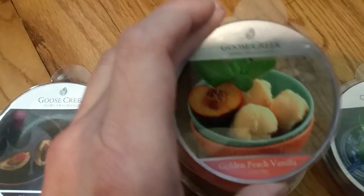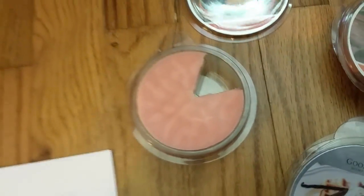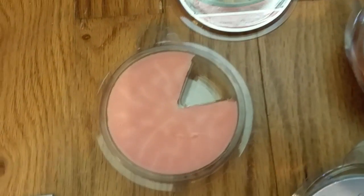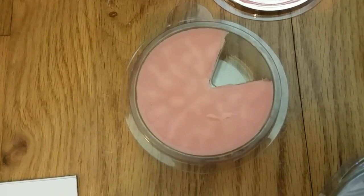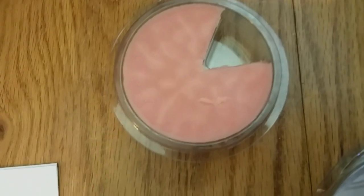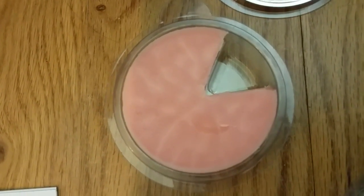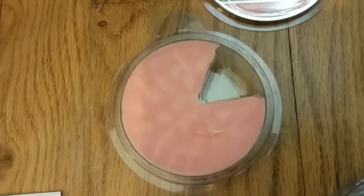Next, we have Golden Peach Vanilla. Oh my gosh, this has to be probably my favorite scent maybe in the whole world. This is absolutely insanely good. And when I first smelled this, I'm in love. It's unbelievable. The notes are: bright, fruity accords of sliced peaches, orange, and lemon zest are blended with cinnamon and brown sugar for a rich and luscious experience. Highlights of buttery cake crumbs and vanilla extract emphasize this incredible flavor.